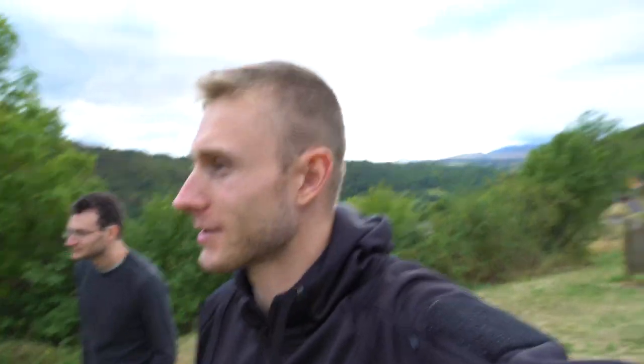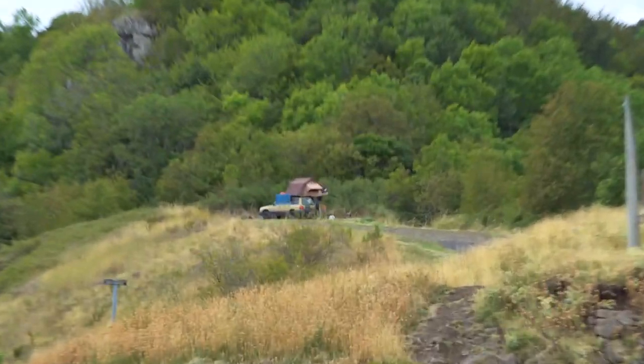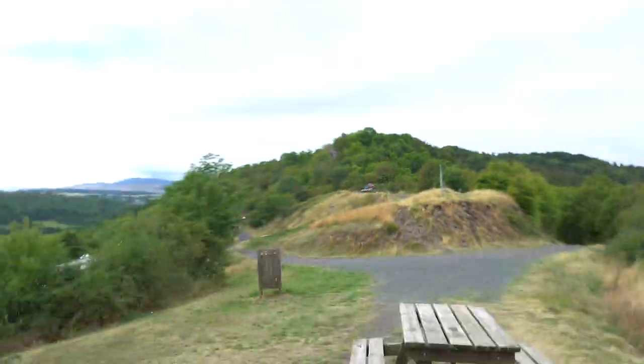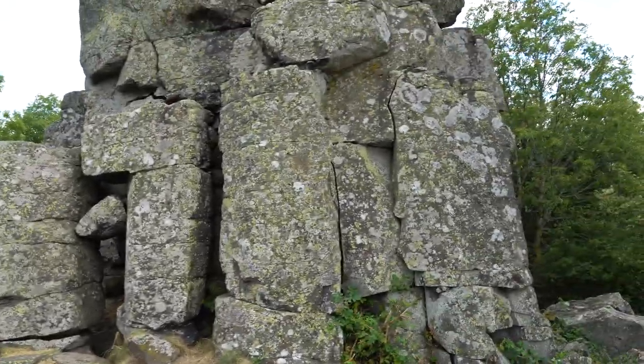So we took our shower before the sunset, because it's always better. And now we are looking at this big boulder here. It's actually just near our camp spot, because we are parked here. And I think it should be a natural formation.